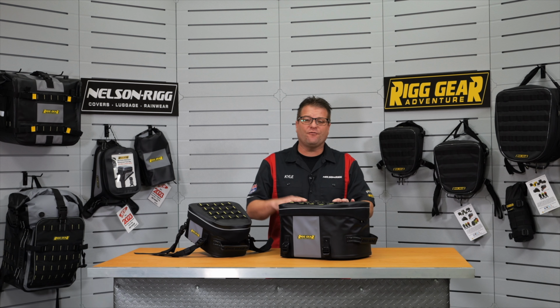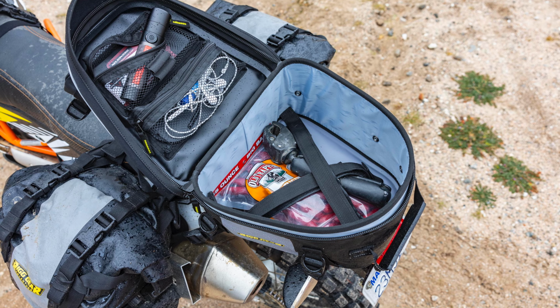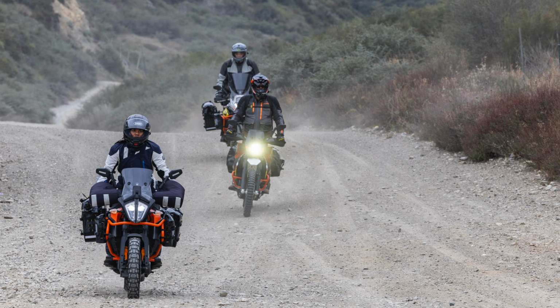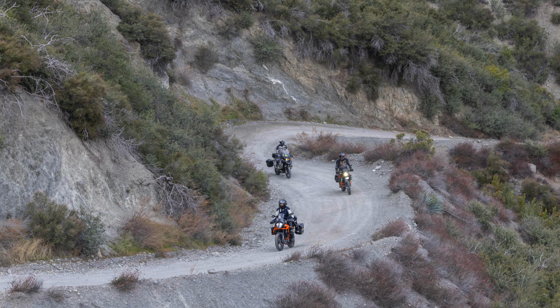On the inside of the bag, we're going to find two great features. The first of those is going to be an X-strap. Now that is imperative for allowing your products to be held to the bottom of the bag so they're not bouncing around inside your tail bag like a BB in a boxcar as you're riding down the road.